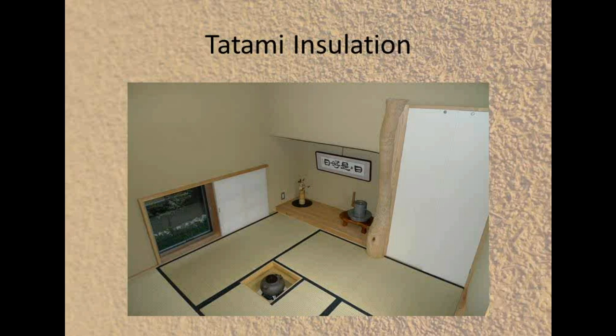Okay, and then this last example, or this last method, is tatami insulation. Have you ever heard of tatami before? It's a traditional Japanese flooring material. It consists of traditionally entirely straw, with igusa being the name of the plant. I'm not sure what its common name is or what its scientific name is, but it has a thin igusa cover over the top. And traditionally, yeah, go ahead, next slide.